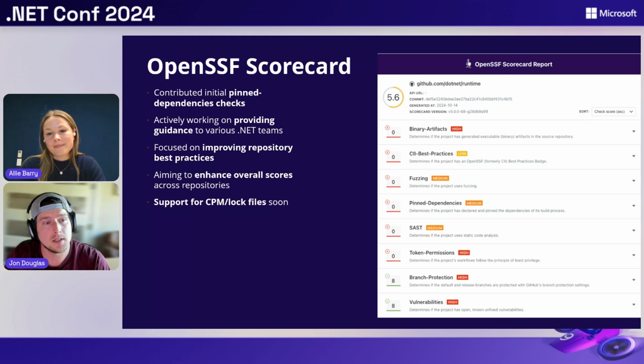And so our teams have been contributing different checks. So these are different Scorecard checks. And one that we've recently been doing is a pinned dependency check, which is basically: does a repository and its respective package use lock files, and do they also pin to specific GitHub Actions and also container images? And you can imagine more and more, just to give that determinism.